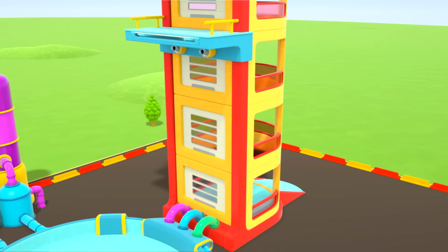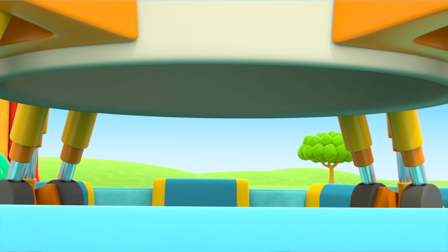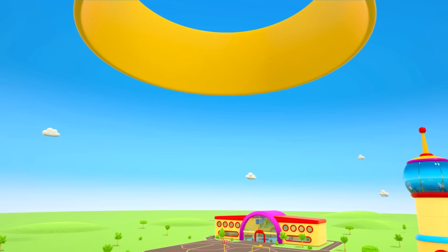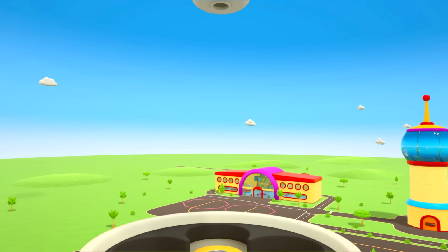Here's a tower with a crane on top and the launch pad. Let's build the rocket's first stage. The first stage has lots of powerful engines. Cylinders full of fuel and combustibles. The second stage, with engines and cylinders. Here's the most important part for the astronauts and any useful cargo.